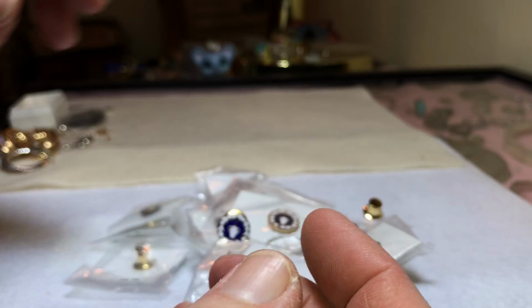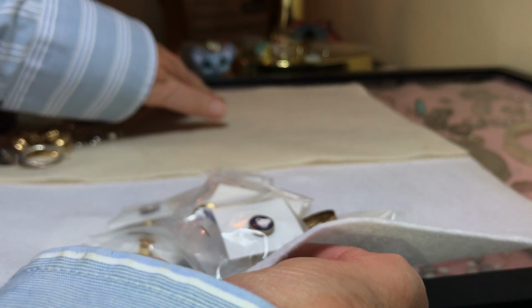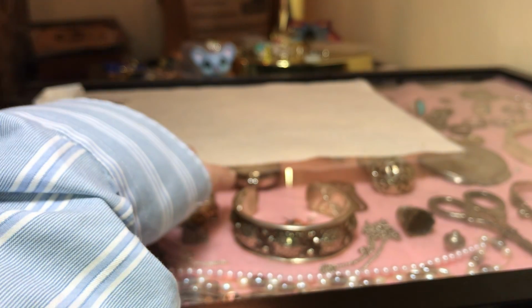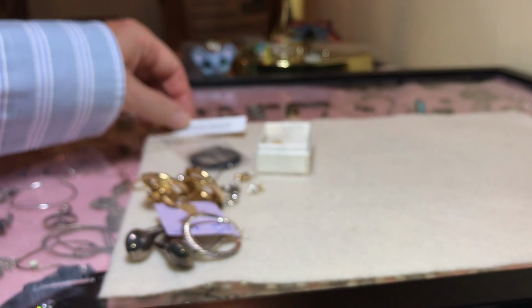It's all from this one spot, most of it. And I still try to get out there today and end my year with some more gold or silver.